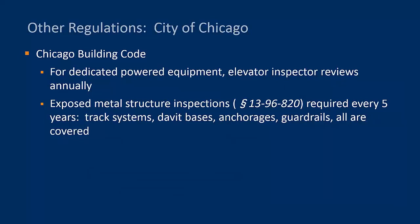Some of you who do have BMUs on your roof are probably aware the city has started a mandate that powered platforms be inspected by the elevator inspector on an annual basis, similar to your passenger and freight elevators. Again, this is only for permanently dedicated powered platforms.